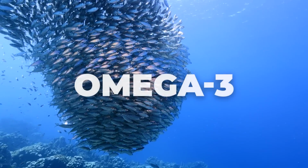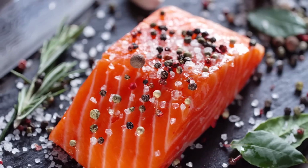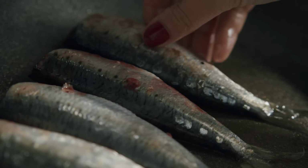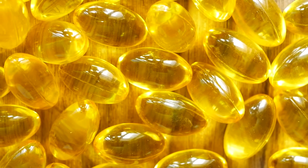Number 3, omega-3s. Speaking of sardines, one of the best sources in the world, but also the other kinds of fish, wild salmon, mackerel. This is a supplement that I actually don't think you need to take on a daily basis. The research is pretty clear. You do need the omega-3s, but pulsing them a few times a week is totally fine.